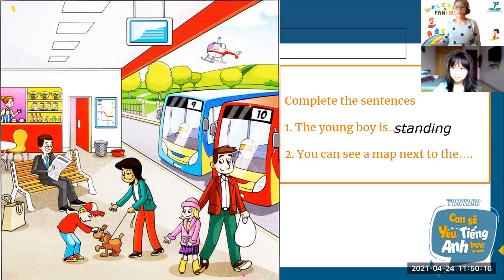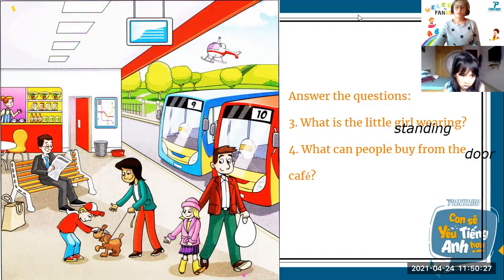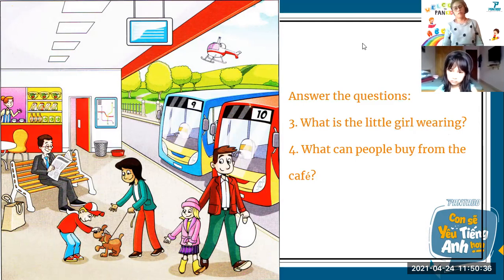Okay. Number two. Okay. It's the little boy.